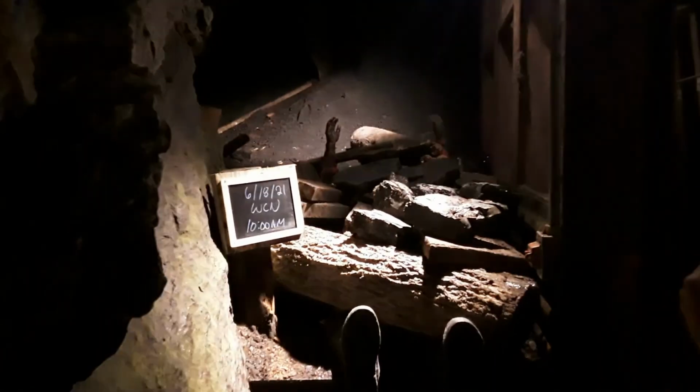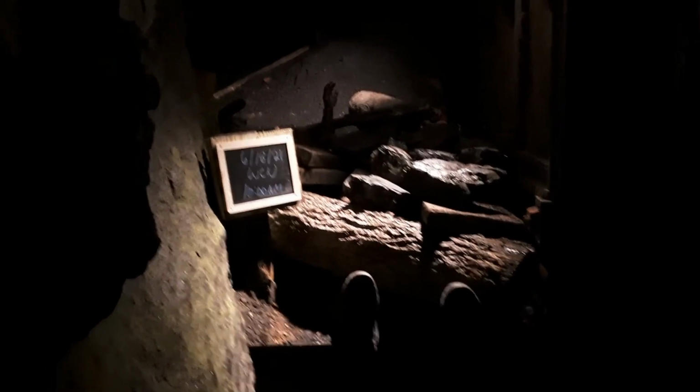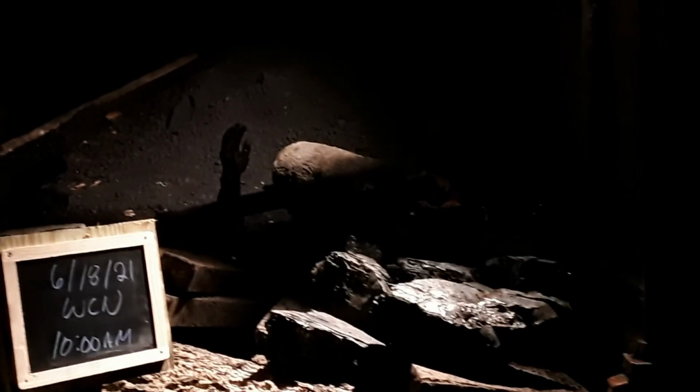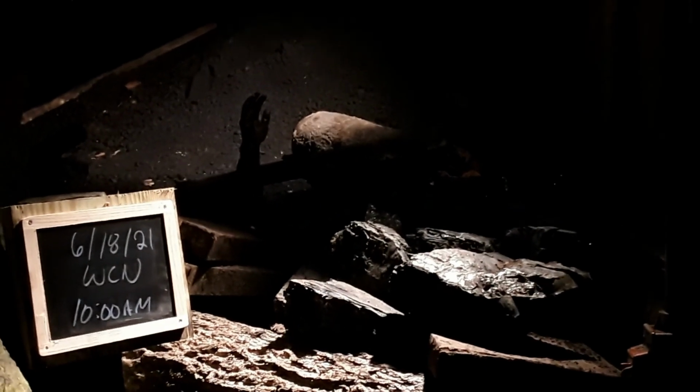Okay, what we have here is called a fault. The anthracite coal fields of eastern Pennsylvania are heavily and intricately faulted. These faults can run anywhere from 20 feet in length to 1,000 feet in length, and this one runs roughly 250 feet back.